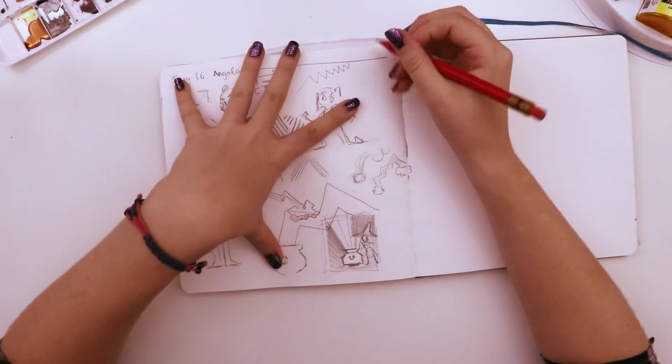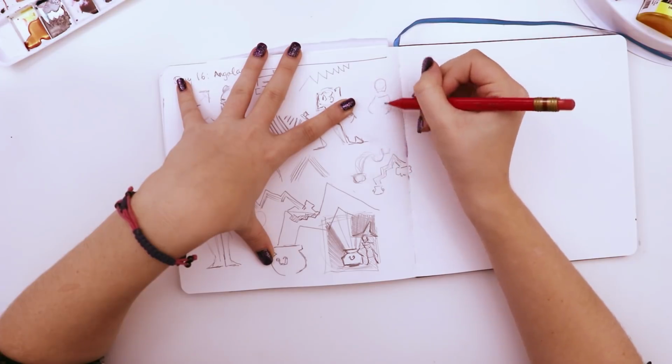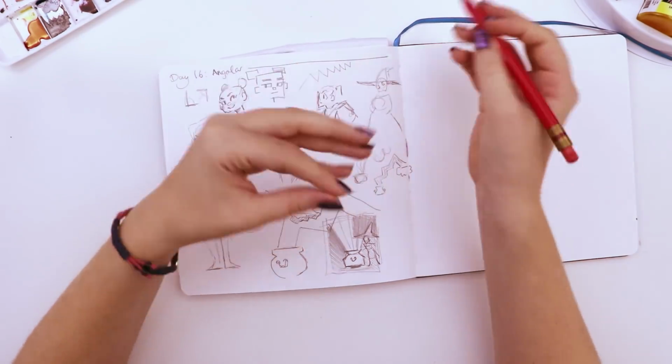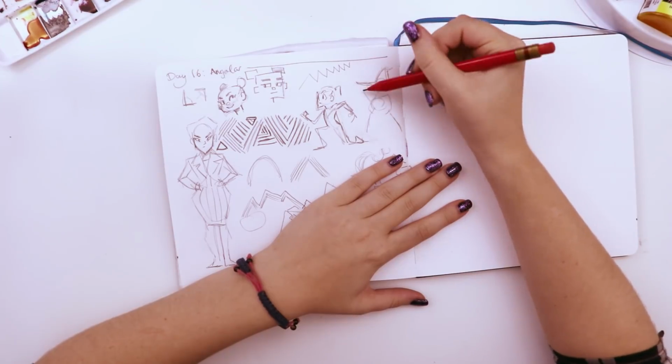Oh, I got another one. I got another idea. Okay. So we got a witch who's holding a cauldron. I love drawing witch hats. She's gonna be all in black and white ink, but then out of this cauldron there's going to be a rainbow.